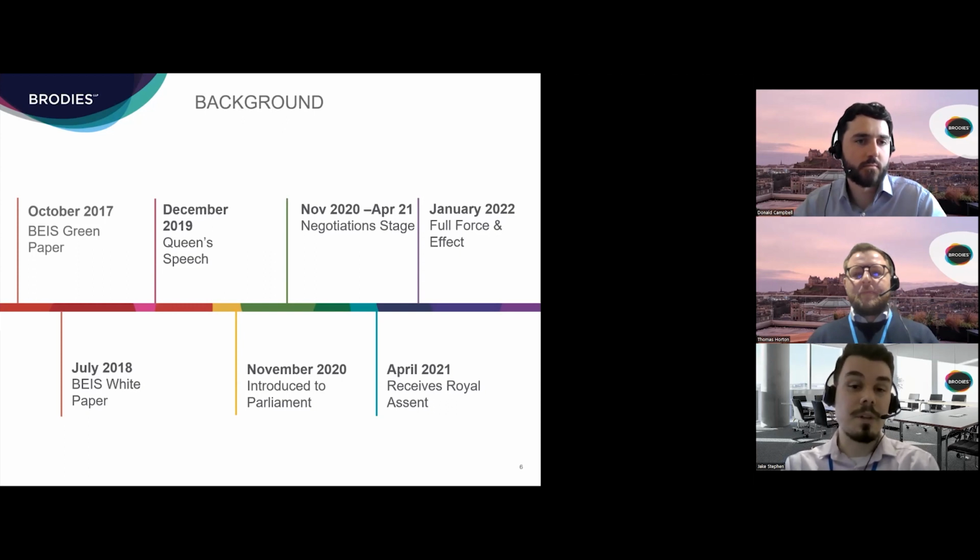So the Green Paper concluded that the government's powers needed updating. The proposed reforms to improve the identified issues included expanding the government's power to call in a broader range of transactions by establishing a new voluntary notification regime and introducing a mandatory notification regime to catch all foreign investment into certain parts of the economy which the government deemed a risk to national security.